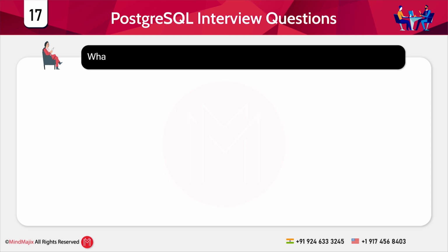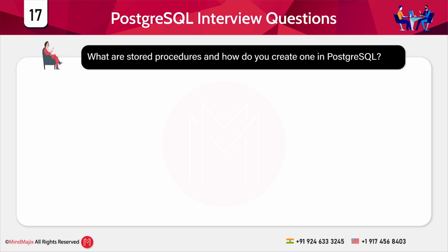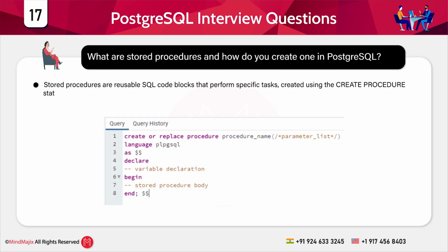The next question is, what are stored procedures and how can you create one in Postgres? So guys, to answer this question, first you have to define stored procedures. So what are stored procedures? They are nothing but reusable SQL code blocks that perform a specific task. And once you define the stored procedure, you can mention how they are created. Stored procedures are created using the create procedure statement. For creating a stored procedure, you have to define the procedure name, parameters, and the SQL code block to encapsulate the logic that you're trying to implement. So basically, we are using the stored procedure to implement a particular logic on the database.